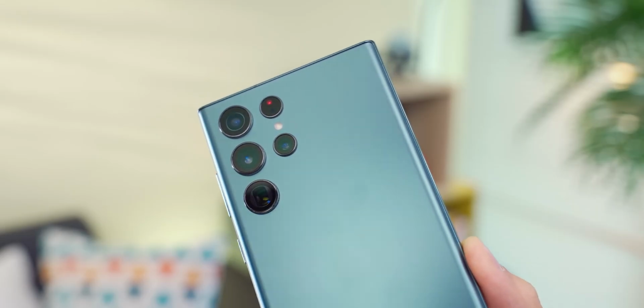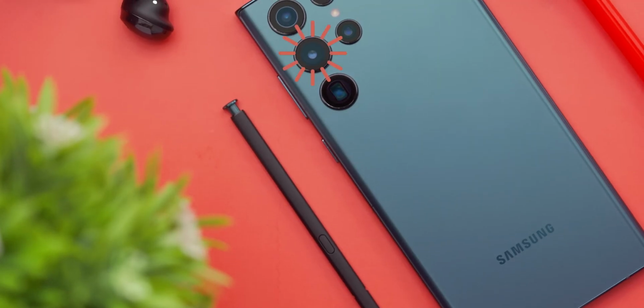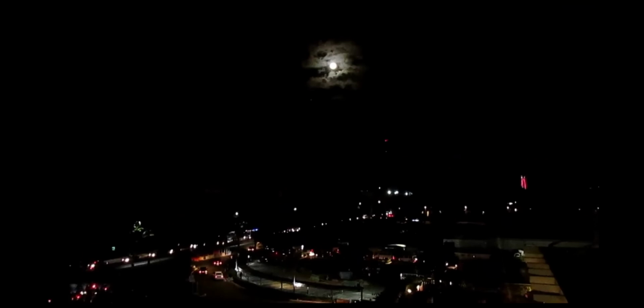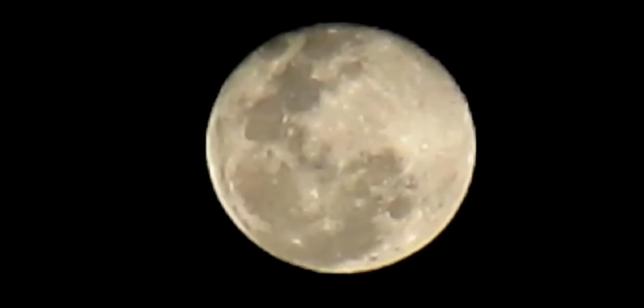Camera performance. The camera system on the S22 Ultra is still incredibly versatile. You've got the 108MP main sensor, the 3x and 10x telephoto lenses, and the ultra-wide. The 100x Space Zoom is still a standout feature. I took some incredible moonshots with this thing, and it's still impressive in 2025.